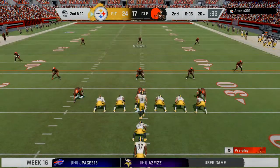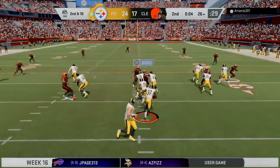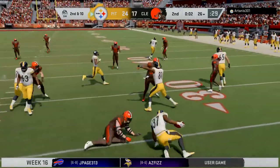Once again, they'll come up on the 26-yard line, 2nd and 10. Not wanting to take a chance this time, they'll keep it on the ground.